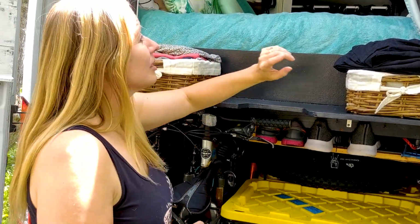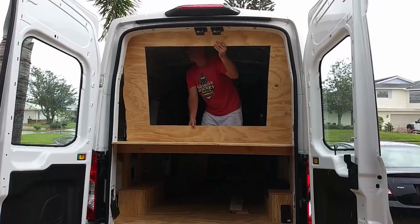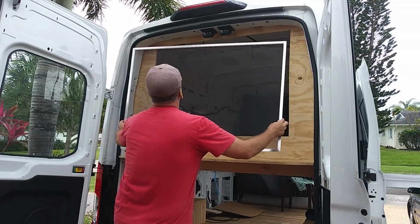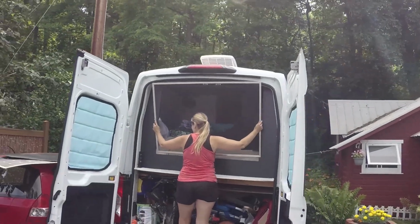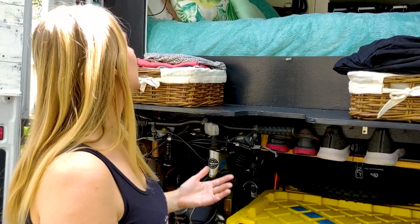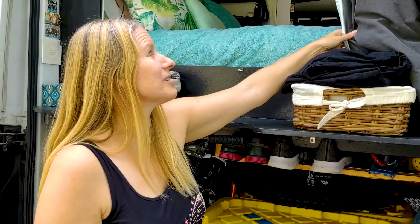And we also did something else that we've never seen before. We built a frame up around the top, and we can actually put a screen in there. It's a screen that you'd use in a house. We can put it up in there if we want to keep bugs out, if we want to have the back doors open. And it works well with this curtain that we can also use for privacy.